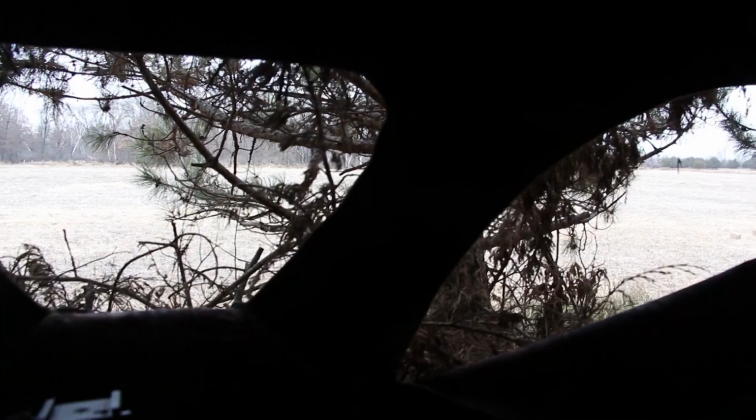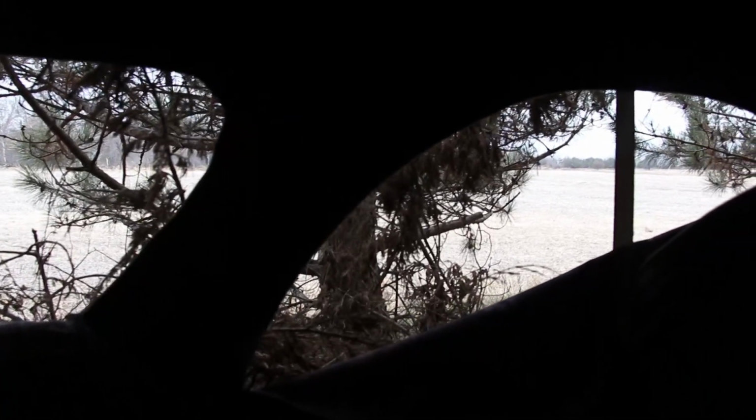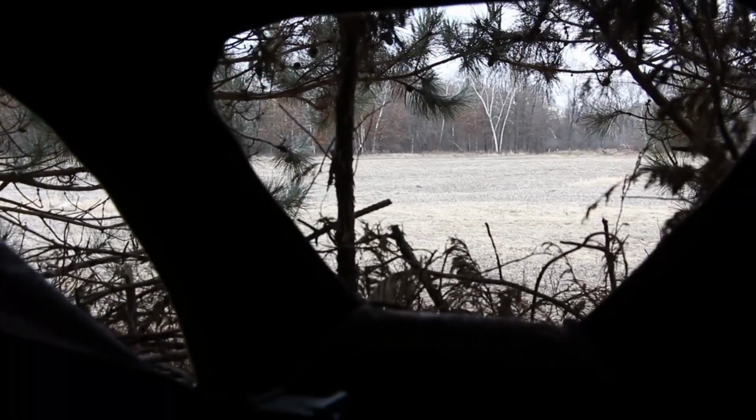It's actually a really nice setup. It's well brushed in. The wind's from the south, so it's right in my face. The nice thing is I've got about a 200-yard view in front of me. So as they come out, it'll give me lots of opportunity to take a shot. There's a couple of good bucks cruising around in here too. So if he's a 3.5-year-old buck, I'm allowed to shoot. So we'll see what happens. Wish me luck.